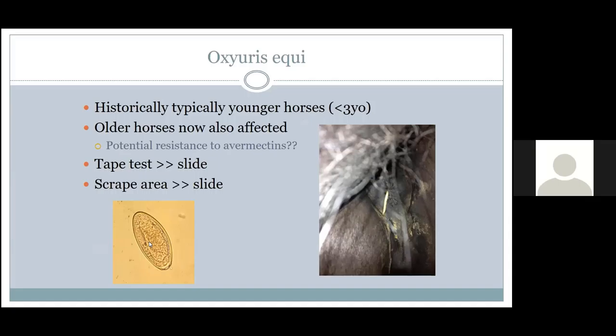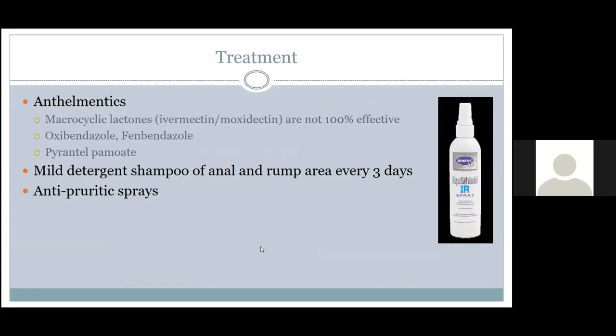Often we will honestly just deworm the horse with an appropriate dewormer and then wash the area, because those eggs that are deposited there are still going to itch even if you kill that parasite with the appropriate dewormer. Usually it's younger horses, but again, I've seen this in older horses as well. And in some of my horses that developed it were primarily on ivermectin. And so there is some potential resistance out there to ivermectin.